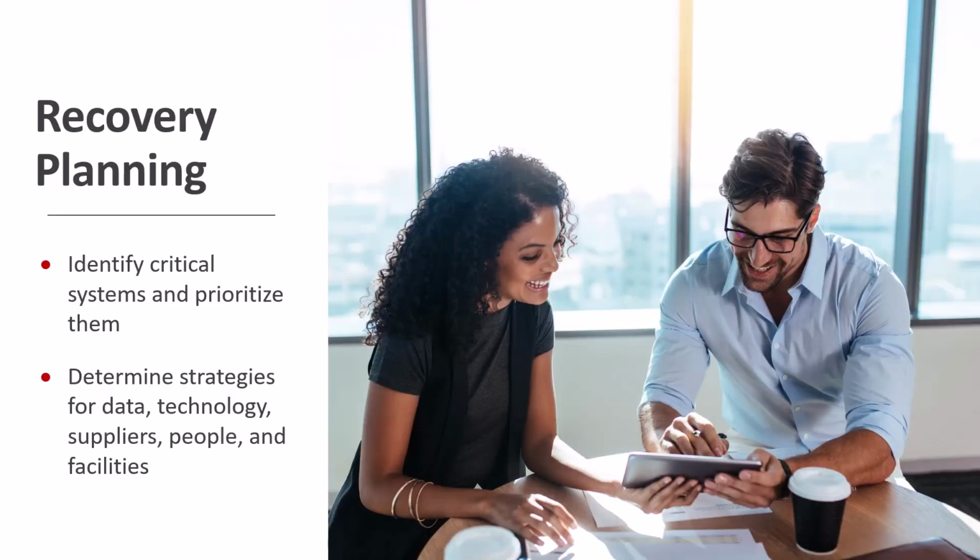Recovery planning. Recovery planning goes hand in hand with business continuity. Recovery planning, or disaster recovery planning, is the process that is put in place to recover data, software, hardware, and manpower that the company needs to start back up after a disaster.